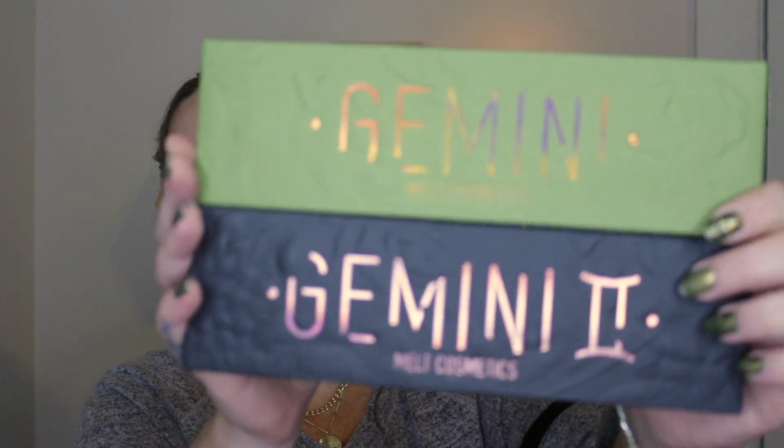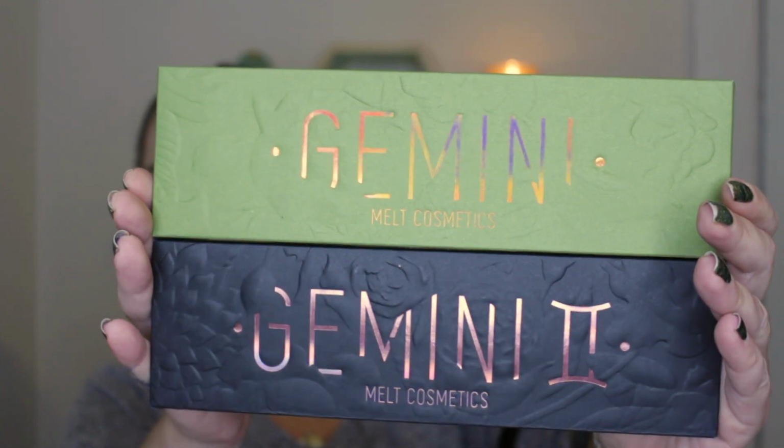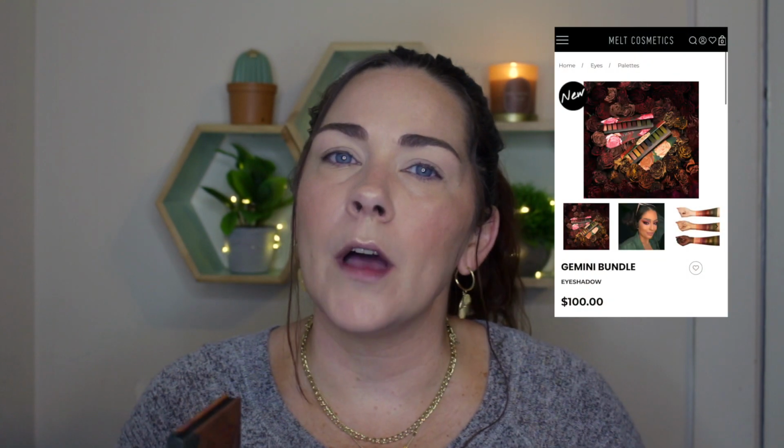Milk Cosmetics had released their new Gemini 2 palette, and then they brought back the Gemini 1 palette. Here are the palette boxes that they come in, and I am just in awe of these boxes. The packaging is gorgeous. I honestly have no words for how gorgeous the palette and packaging are. Now, they do go for $58 each, but Milk Cosmetics on their website has a bundle deal. If you were to buy both, you're going to get both of them for $100. So you're kind of saving $8 a palette if you were to get both of them.